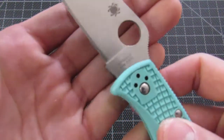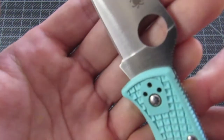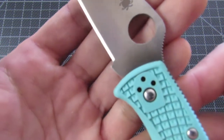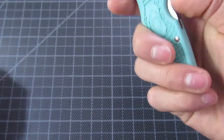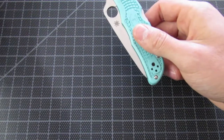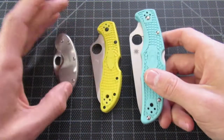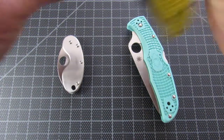S30V, upgraded from the VG10. Oh man, this is so reflective. You're not going to be able to see it too well. There it is. Nice little upgrade on the steel. Not too much more expensive. Really like the teal. The three that I've showed you so far are all Seki City Japan models, right? Yeah.